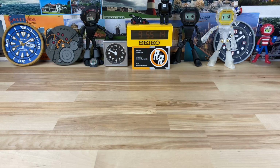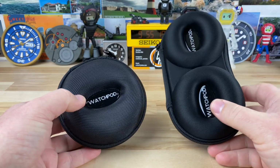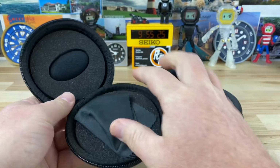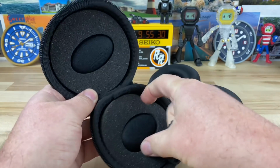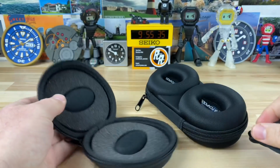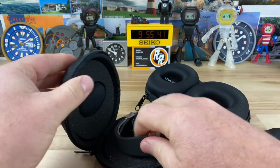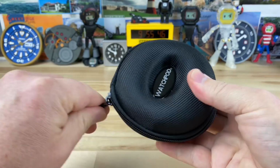Okay, so next up are going to be these travel pods, and I know, again, I have not done a video on these, and there are a ton of different brands, but WatchPod seems to be doing a pretty good job with them. Nice zipper, opens up. They come with a little microfiber, and then depending on what size watch you have, you can remove or keep this foam in there depending on what size watch is going to go in there.